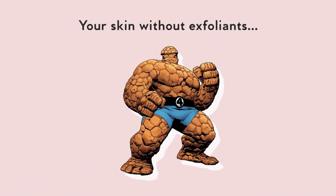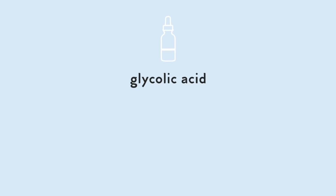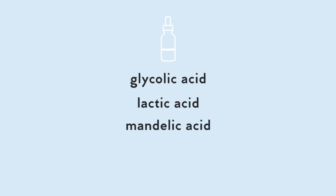off your face. So just think of Fantastic Four, the rock dude. You know what I'm talking about? Imagine your skin is all scaly and dry and underneath is like a baby's butt just waiting to be revealed. So the AHA and BHA actually helps to reveal that fresher, younger looking skin. So if you've heard of glycolic acid, lactic acid, or even mandelic acid, all of these are actually AHAs. And also AHA is normally preferred with normal to drier skin types.